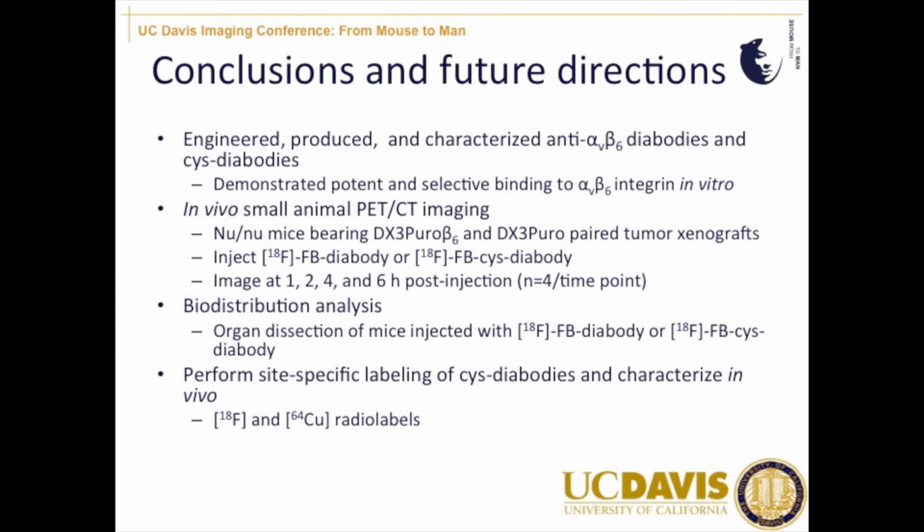In addition to that, we're going to conduct a biodistribution analysis on a separate population of mice. In this case, the mice are injected with the radiolabeled diabodies, and then instead of imaging them, we actually dissect them and remove the organs and then count the radioactivity in each of the organs. So this gives us an indication of the distribution of the radiolabeled compounds, and allows us to calculate the percentage of the injected dose per gram of tissue in each of the different organs, as well as the tumors.